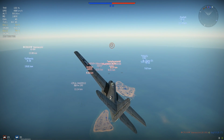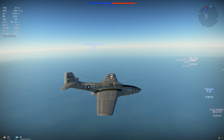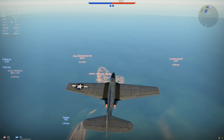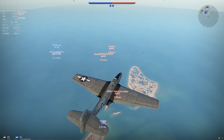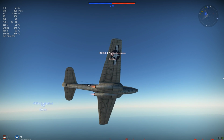A7M. I would much rather have a P-51 right now. Now, looking at these wings, I expect this thing to turn pretty well. But we're versing the Japanese. Hey, look, there's a zero, guys. Final countdown. Here we go. But versing the zeros, it's not going to be too pretty.